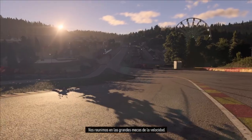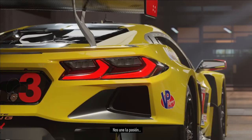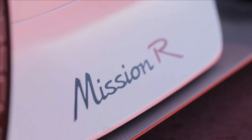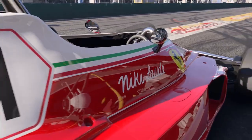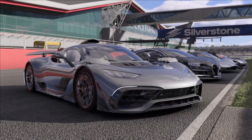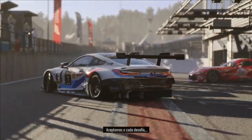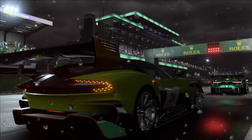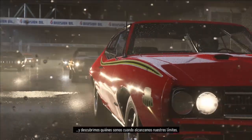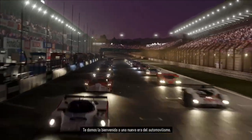Gather at iconic cathedrals of speed. United by passion. Driven by competition. We bond over every challenge. Celebrate every second found. And discover who we are at the limit. Welcome to a new era of motorsport. Welcome to Forza.